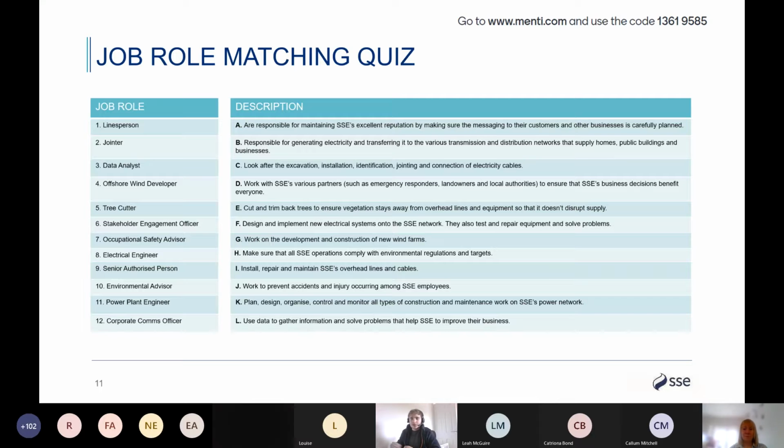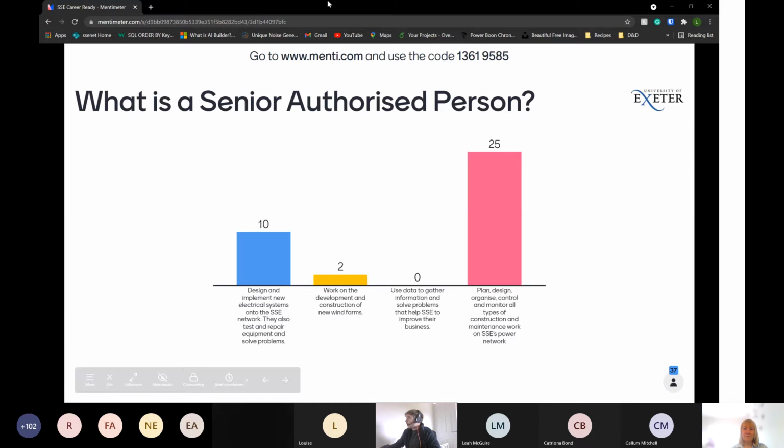All right, I think quite a few people have answered. A lot of you have answered the last one: plan, design, organize, control, monitor. And yeah, again, you guys are on fire today. Most of you are correct. Now, I can see why some of you answered implement new electrical systems, but that's not technically correct.